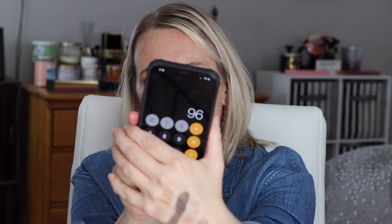Otherwise, none of the brands I'm that familiar with other than Touch and Soul. So I don't know. Let me know what you guys think. But I think they're pretty equivalent as far as what I got. But again, IPSY did come out ahead as far as value.